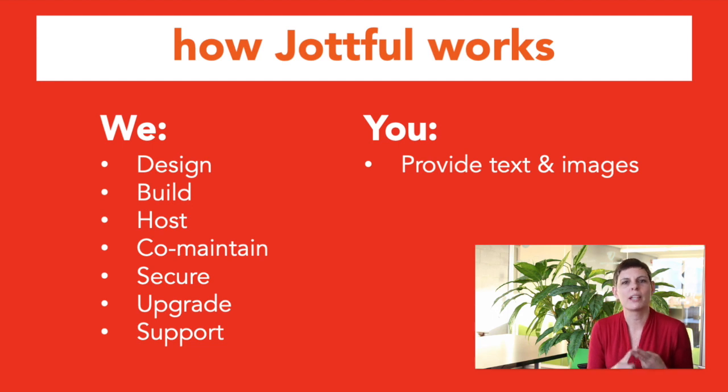We provide the website hosting. We co-maintain it with you, so you make basic text and image edits yourself, and then send us an email when you want something bigger done, like adding a new page to your site. We keep it secure, and we handle all the technical upgrades and updates. We even have real, live, and friendly humans to support you.